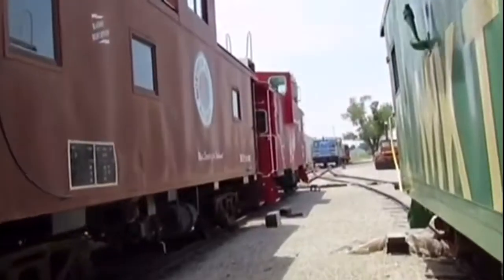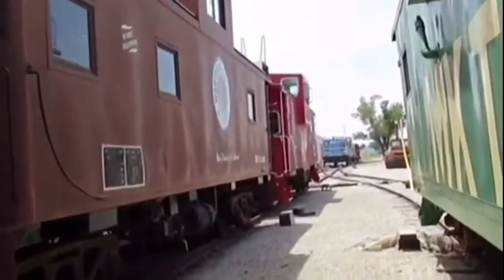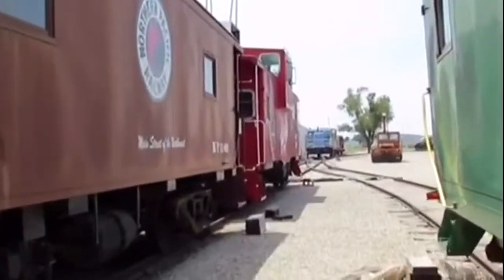Then it was renumbered to Northern Pacific 1142, and it was never numbered 1142 in the past. It was given the number when it came to be part of the Railroad Museum of Oklahoma in Enid, Oklahoma, where it is today. And also, it is even used for the Caboose Excursion train as well.